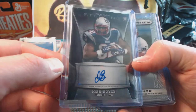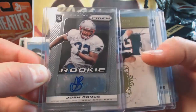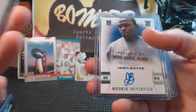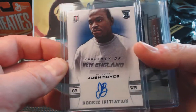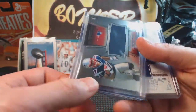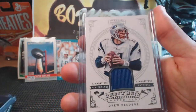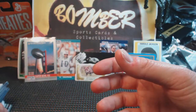Here's one out of Sterling. Oh, here's one out of Prism. Oh, here's the Tom Brady out of 50. Oh, it's another. You've got to be kidding me. Another Josh Boyce out of Momentum. Number to 299. Not a Boyce. It's a Dobson Jumbo Relic and a Drew Bledsoe Relic from National Treasures, number to 99.